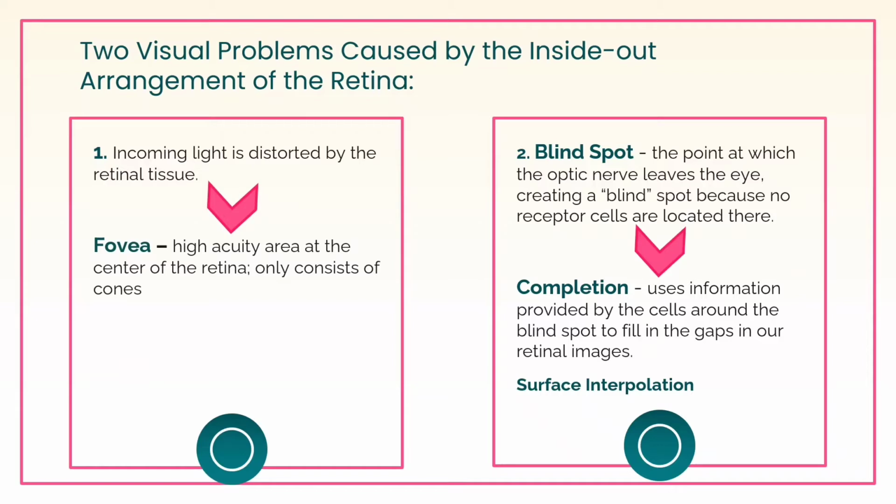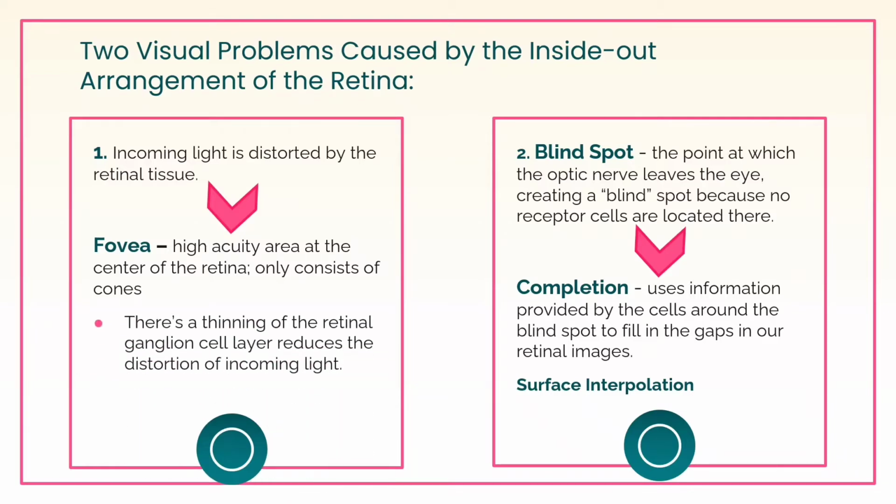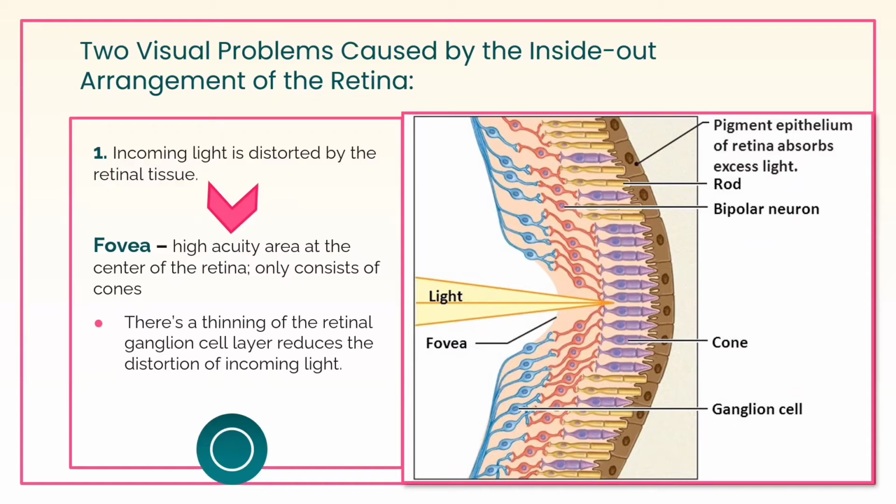Meanwhile, the first of these two problems is minimized by the fovea. Fovea is an indentation at the center of the retina that is specialized for high acuity vision or for seeing fine details. So notice in this picture that there is the thinning of the retinal ganglion cell layer which reduces the distortion of incoming light.